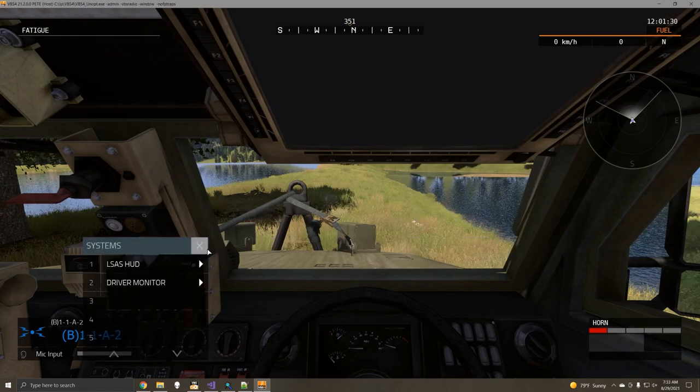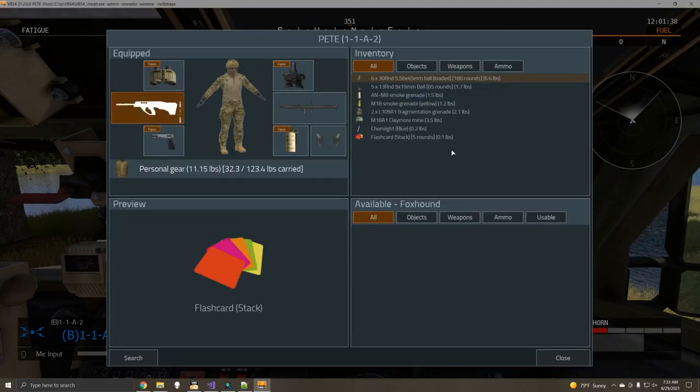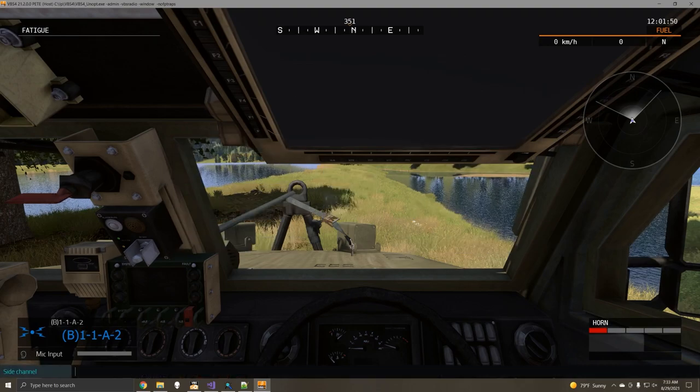We can turn the engine on. We can get out. These used to be in the action menu. Now they've been moved here. We can access our inventory. We can also access our communications channels. So yeah, less remembering keyboard keystrokes and making things accessible quickly and easily through this menu in a way that's also working with a gamepad controller.